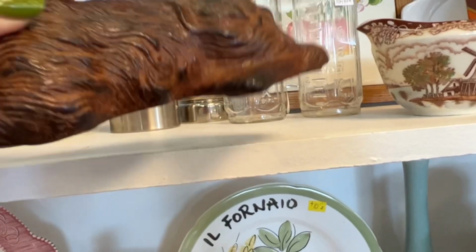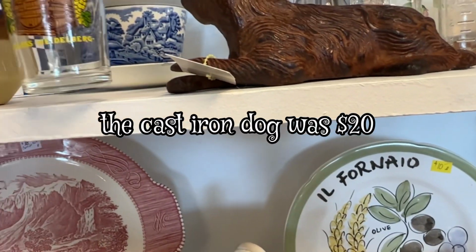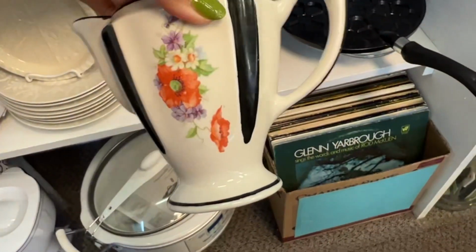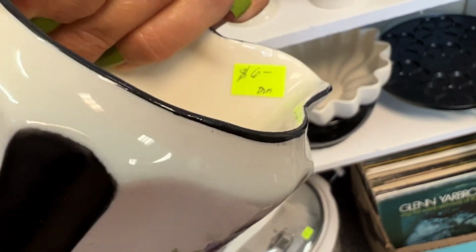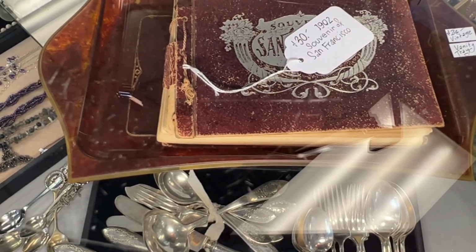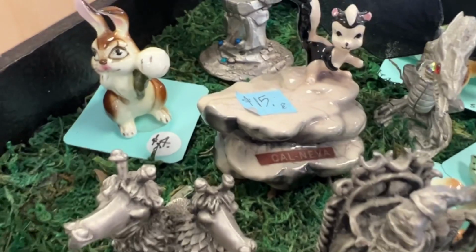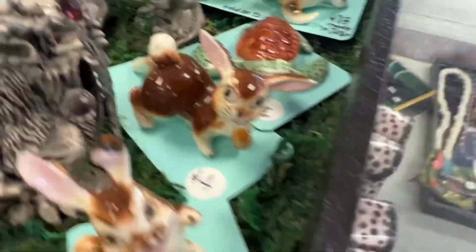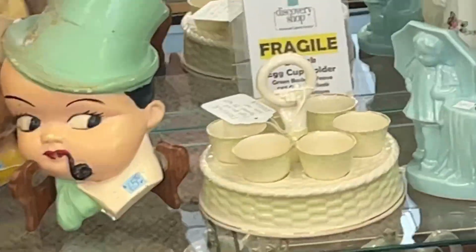It's cast iron. Deco here. It's pretty. Are you ready? I'm still looking. Cover a couple of things here. Nice things.